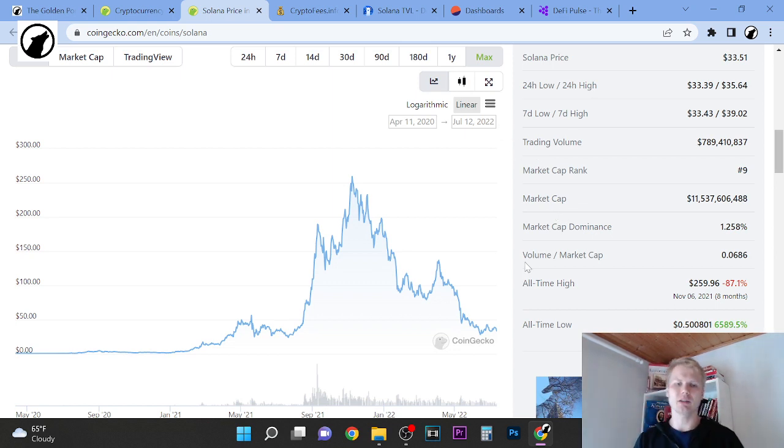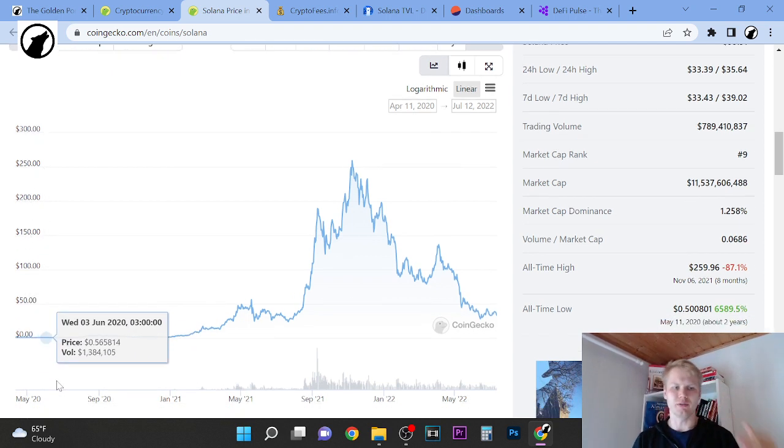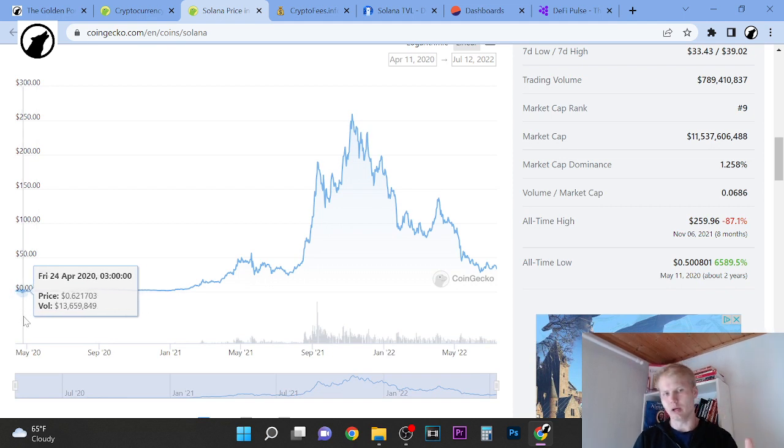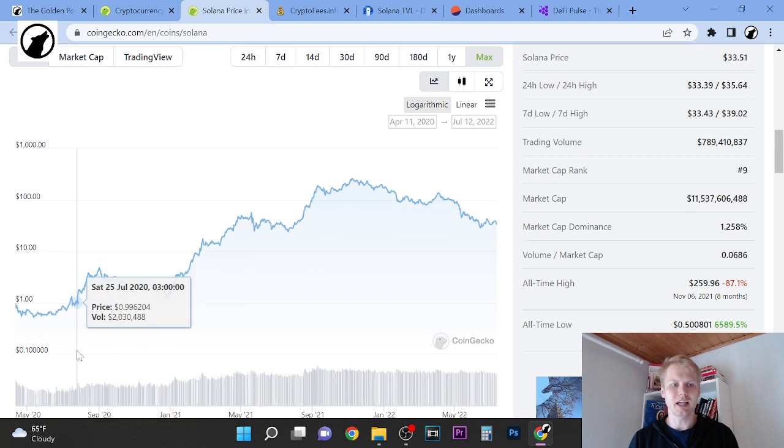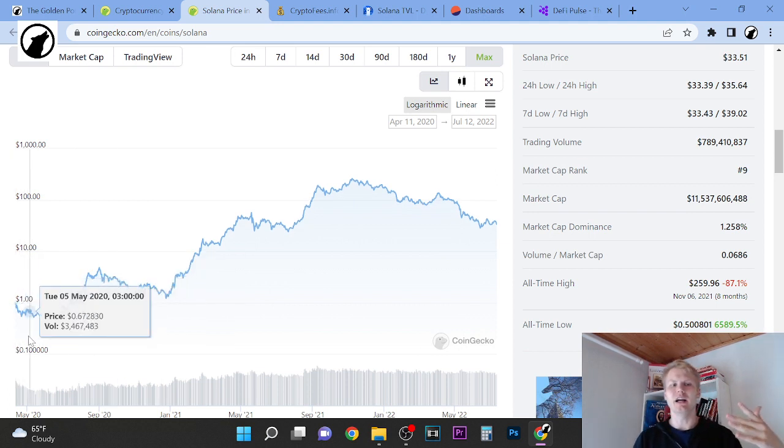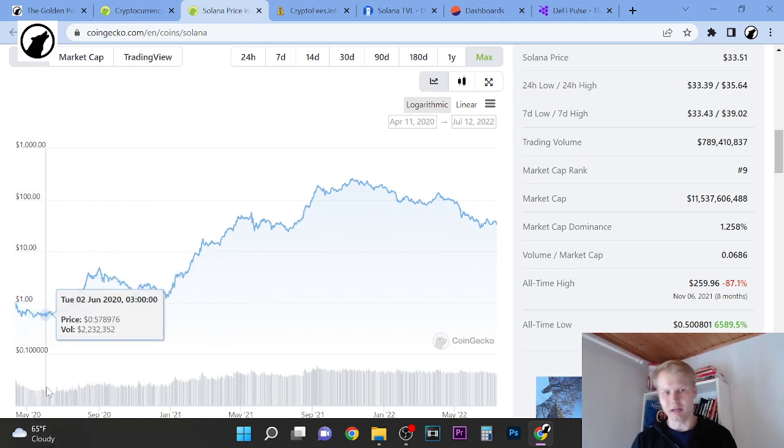We have linear, which means that it's addition. So you have 1, 2, 3, 4, or if it went down, it was 0, minus 1, minus 2. So that's how it works. And then the logarithmic is multiplication. So you times it by 10, or divide it by 10 if it goes down.